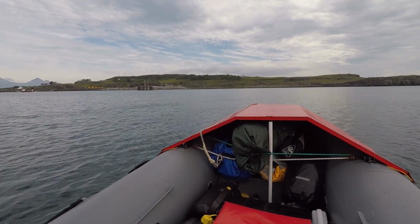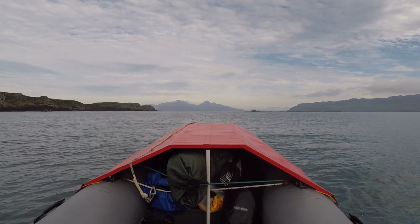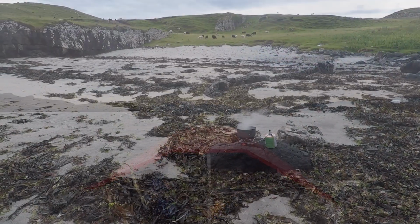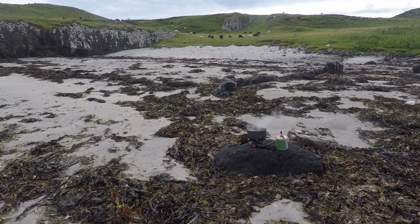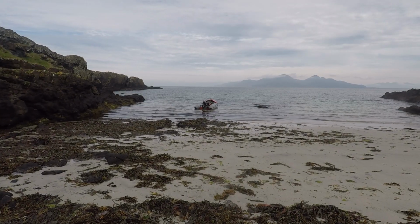I turned and toured round the western side of the island, where I did land on a quiet out-of-the-way beach. I was choking for a coffee, so had a brew up. Then admired the view across to the island of Rum.